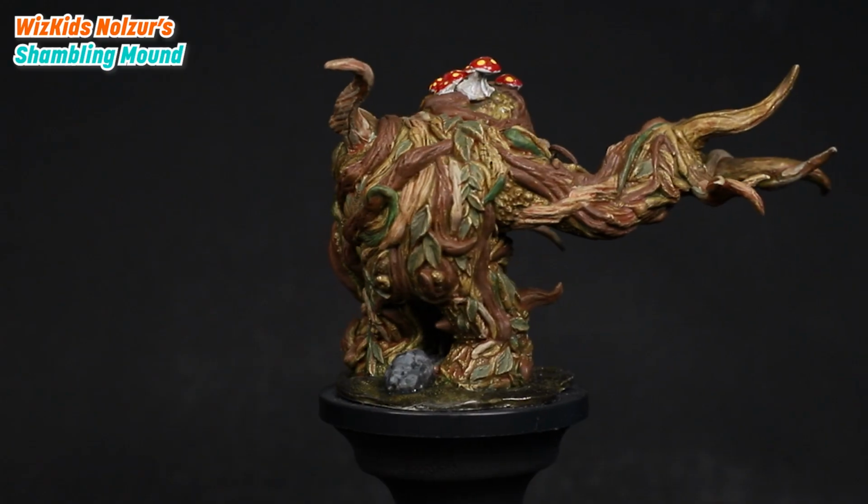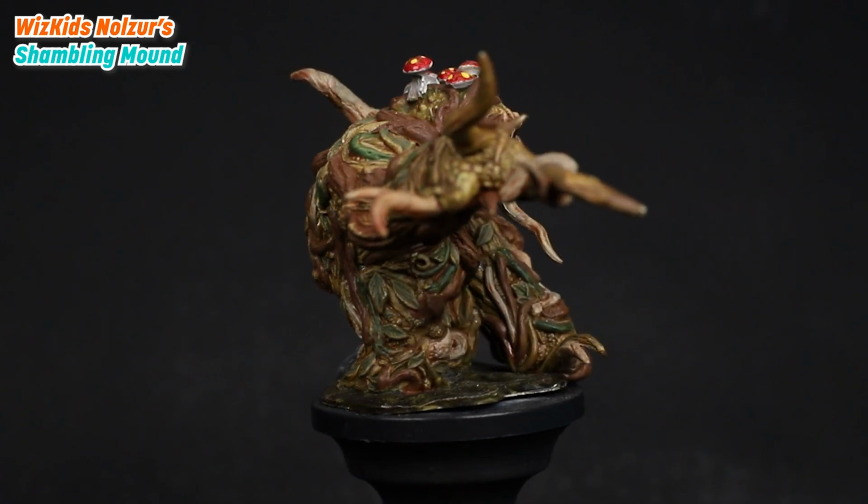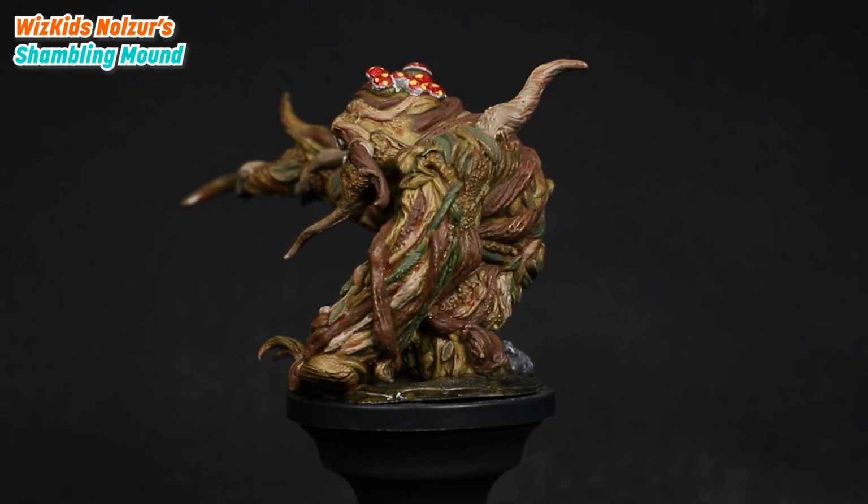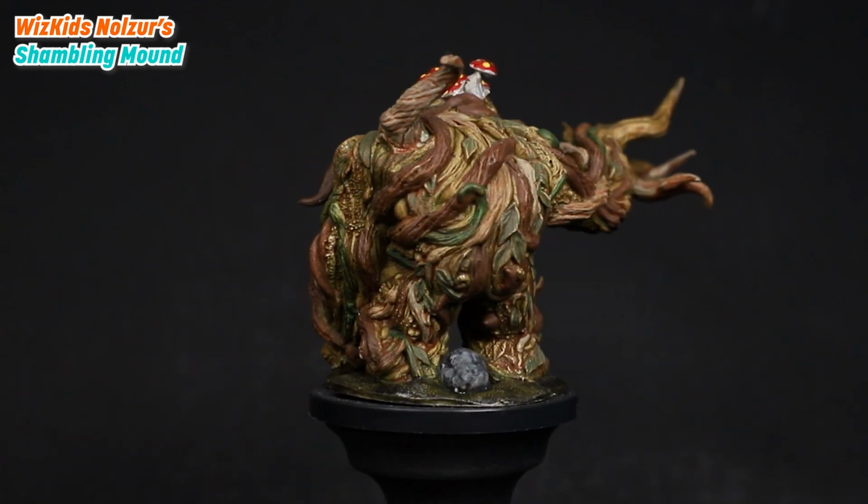How could you? Shambling mounds are a little bit hit or miss for me. On the one hand, it's like a pile of mold and swamp things that can eat you alive. And on the other hand, look at this little guy. He's reaching out because he needs a hug, not because he's going to engulf you. Maybe. This is yet another one that Eric painted, and he did such a fantastic job.